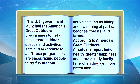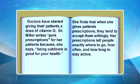The U.S. government launched the America's Great Outdoors programs to help make more outdoor spaces and activities safe and accessible to all. Those programs are encouraging people to try fun outdoor activities such as hiking and swimming at parks, beaches, forests, and farms. According to America's Great Outdoors, Americans report better health, greater happiness, and more quality family time when they get more green time. Doctors have started giving their patients a dose of vitamin G. Dr. Miller writes park prescriptions for her patients because she says being outdoors is good for your health. She finds that when she gives patients prescriptions, they tend to accept them willingly. Her prescriptions tell people exactly where to go, how often, and how long to stay active.